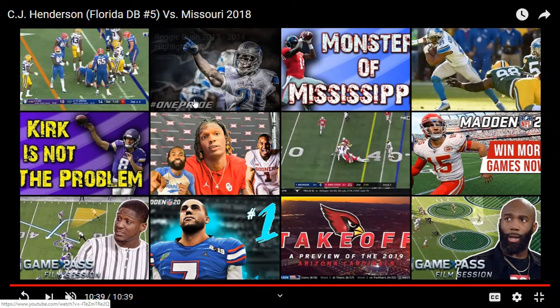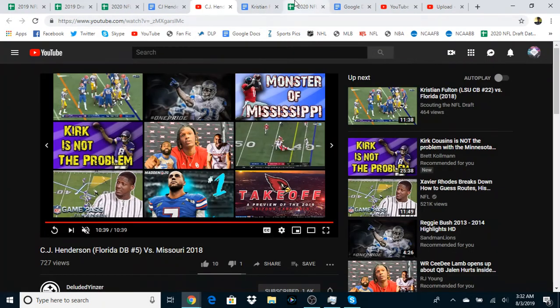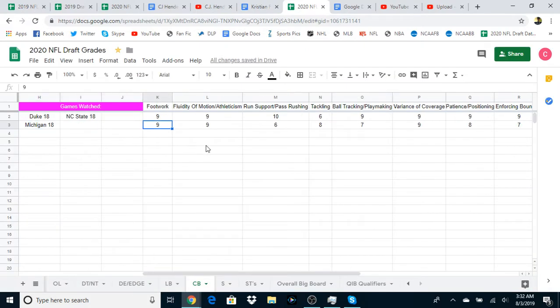So overall, much better that game, personally. In fact, I'm actually going to go back and edit some of these already. He's the second guy. Footwork. I'm actually going to bump this up to a 10. I really, really like how fluid he is, especially with the hips. He does such a nice job of opening in and out.